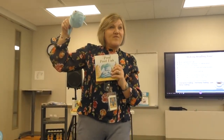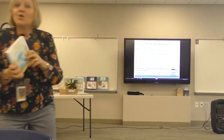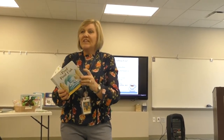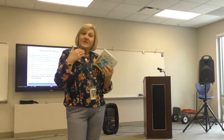But I bought this yesterday at the book fair, which reminded me about this book. And what's really cool is, I don't have it with me, but my grandson will be two in January, so he's not two yet. But he'll say, blob, blob, blob. Exactly how I say it. That's when I know he wants Pout Pout Fish. So what I'm saying is, we read this together, and he's not yet two, and he's copying me. He'll say, row, row, row the boat, right? So I know he's not talking in sentences, but he's communicating.